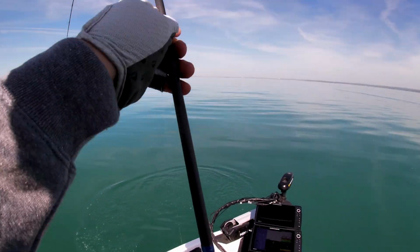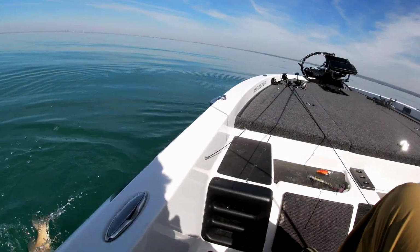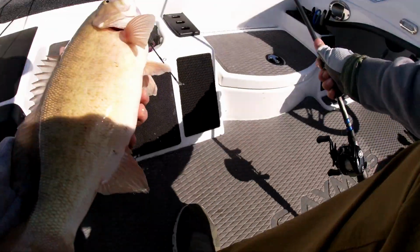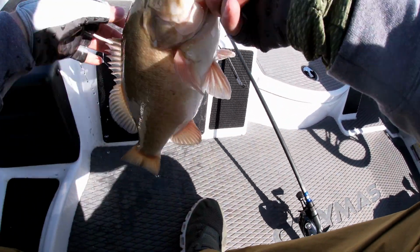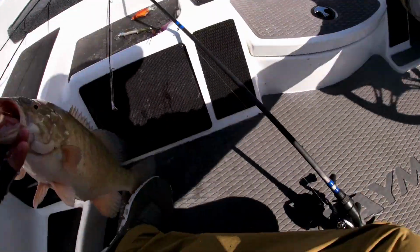Choked it. Oh, that's what I'm talking about. Like just gone. Instantly. There's probably almost 4 pounds of that.